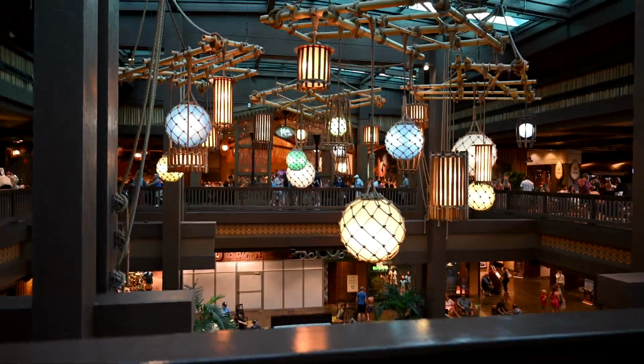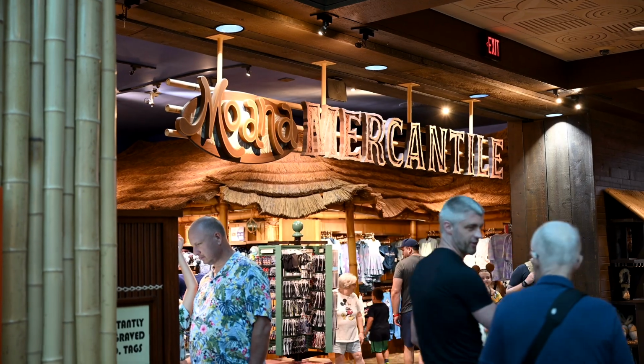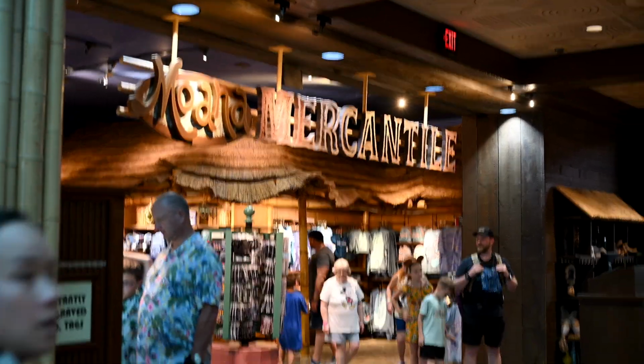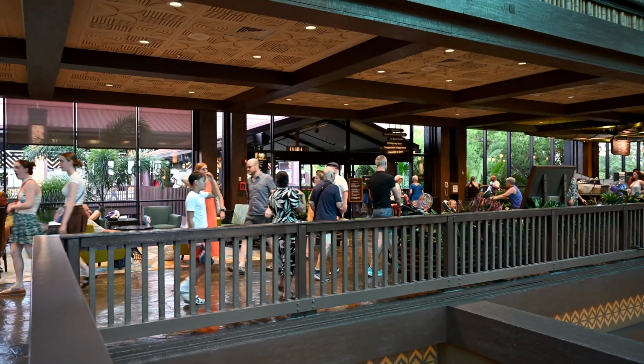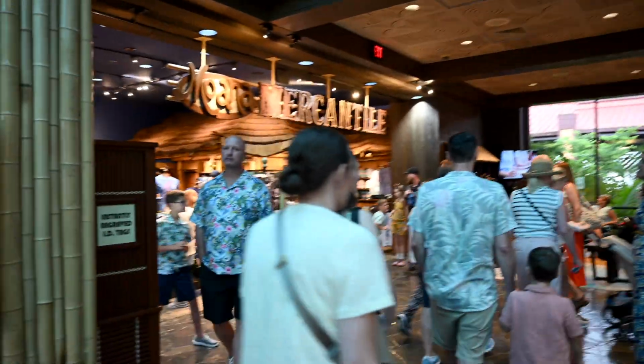And then back out at the pretty lamps here, we're going to check out the Moana Mercantile, which is where some of this stuff from downstairs ended up when it got moved out of the boutique. But also, right next to the Moana Mercantile, right there is how you get on the monorail to go around to Magic Kingdom or the other monorail resorts. But let's go in the Moana Mercantile and check that out.